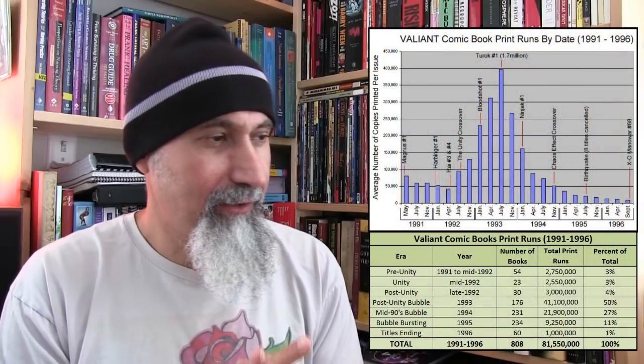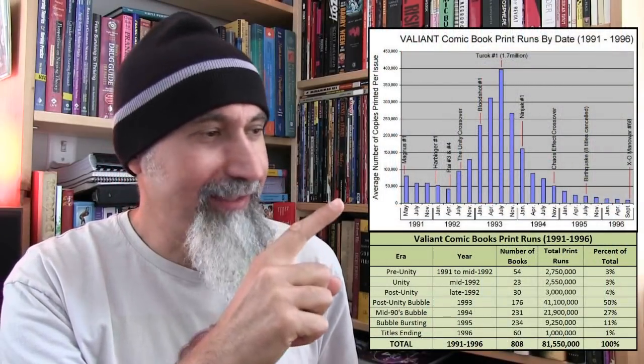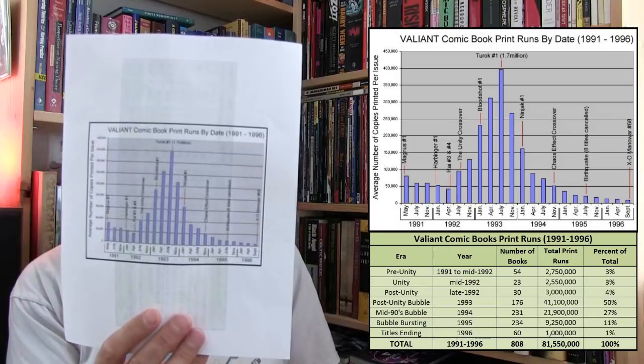Okay. Before we crack this open, let me show you the data that we have for Valiant Comics from the 1990s. Valiant Comics started off doing comic books in the 1990s. What you see here right now is a chart for Valiant Comics, and I have the charts here as well. This is what I'm looking at, and that should be what you're looking at as well.